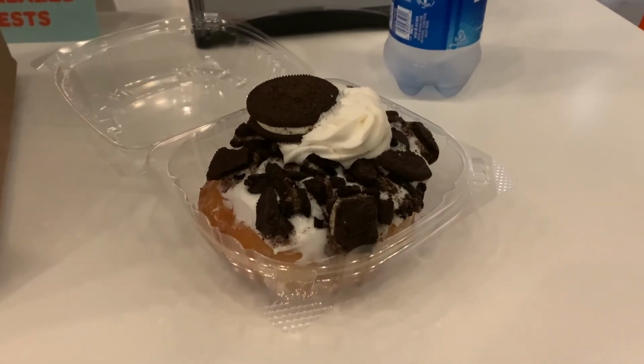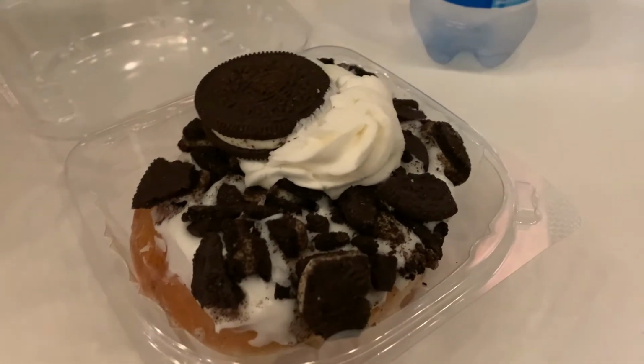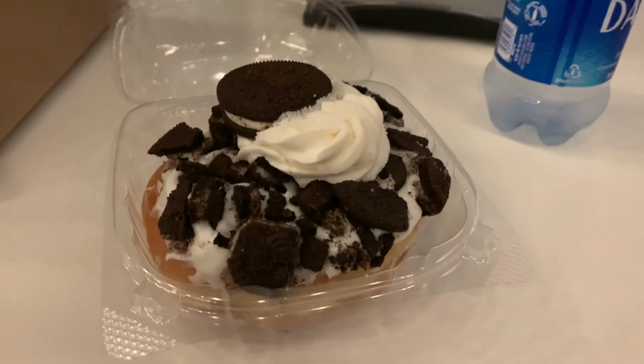Update. The donut was good, but it was too darn rich. I got through a third of it and I had to tap out. Time to walk for 10,000 hours to burn off that one donut.